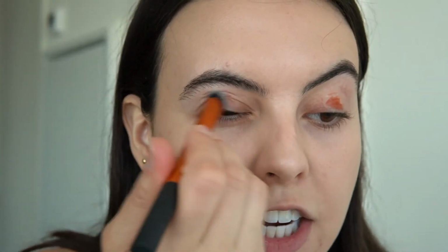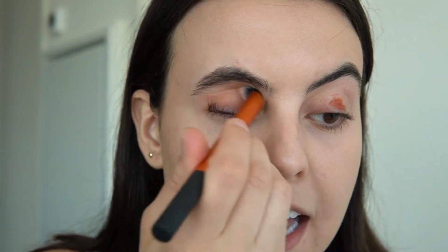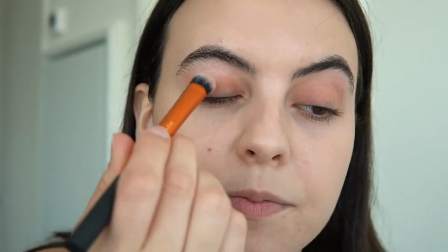I'm going to take a buffing eyeshadow brush, and I'm just going to go in. These set really quickly, so you have to be careful. I should have done one eye at a time, but it's nothing a little blending can't fix. Then I also like to line my lid. This is from Glossier's Play collection. This is Color Slide in Disaster Class.